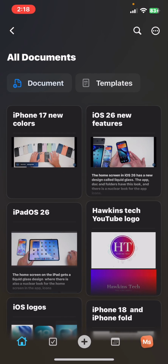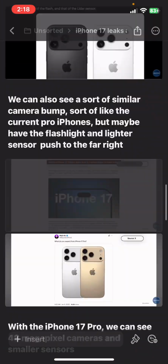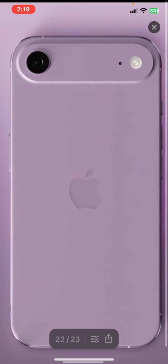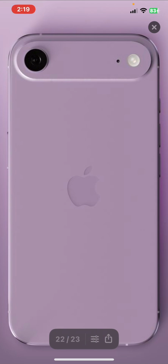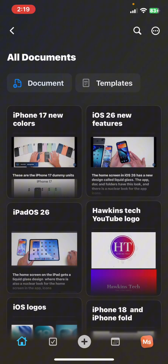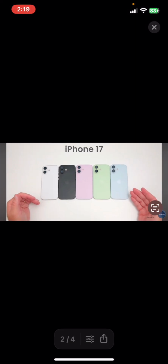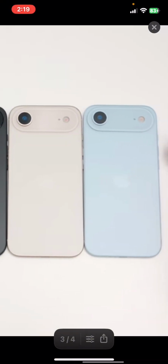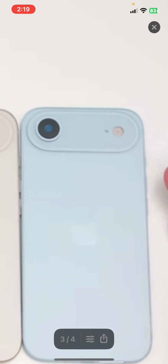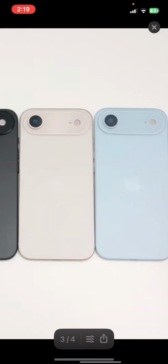Now, there is one thing you will see differently. And let me go to my iPhone 17 pictures here that I have. And let me go to the iPhone 17 Air. If we take a look at the iPhone 17 Air, you're going to see this camera bar across the top. That is a new design for the iPhone 17 Air. That new camera bar across the top, that is all new for the iPhone 17 Air model. So we have that brand new camera bump. And we have one singular camera on the iPhone 17.